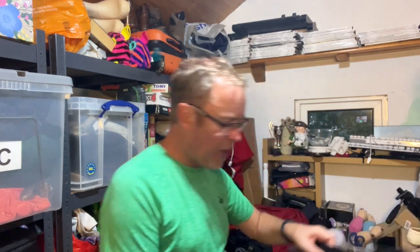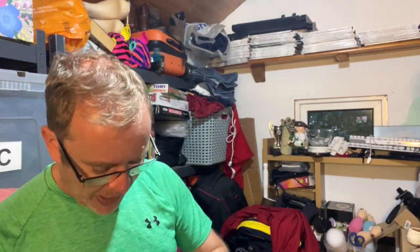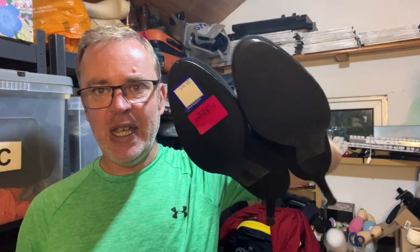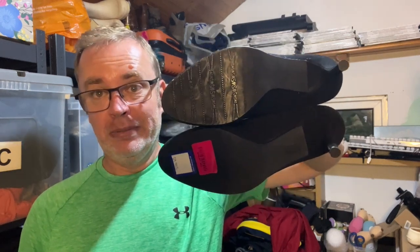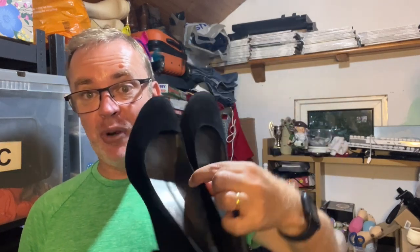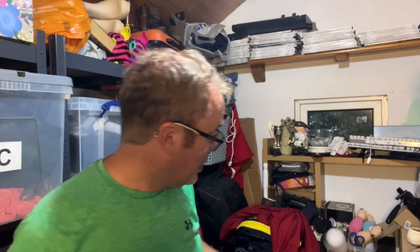Next up on the footwear, what have we got? Stuart Weitzman for Russell Bromley. A nice pair of black suede heels, never worn. So again, really good. Russell and Bromley are a very good brand. I had a pair of Russell and Bromley shoes the other day. They sold on the same day. These are size 6.5, and I think I picked these up for £3.50. I'll be putting these on for about 20. So yeah, I'm pleased with them. Again, make me an offer.